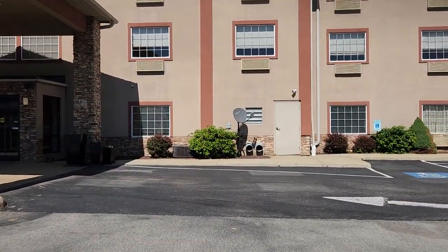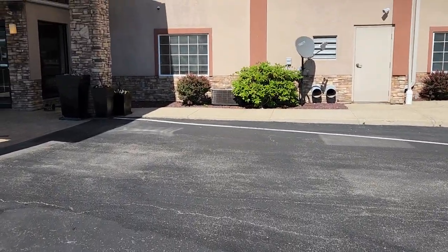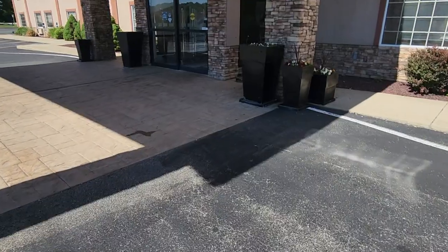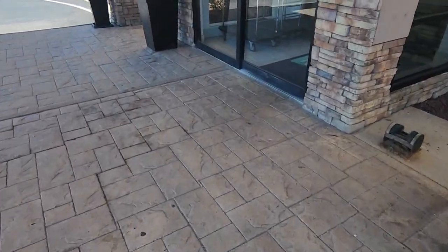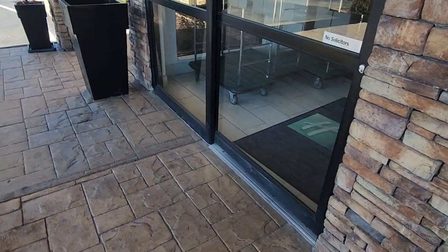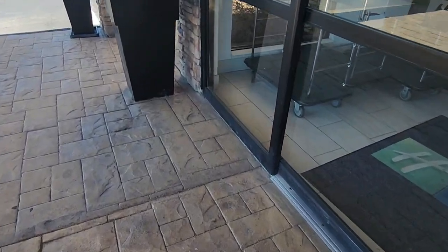And like, I could use the trolley here to take my luggage up. I'm gonna give you some tour of the hotel also, so stay with me. I'm gonna show you. Okay, so once you enter, just right is the reception. I won't be filming the reception area because the receptionist would not like it, right?